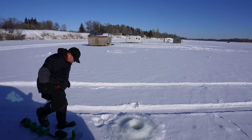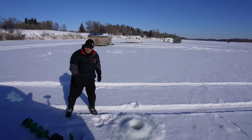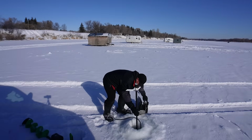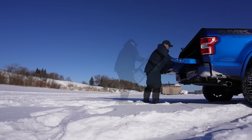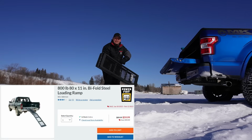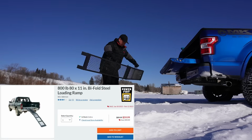Oh, jeez, there's a hole there. And for all of you that don't know, I had to get a new ramp this time because my other aluminum one ended up getting a little bit broken because I had to drive on it to get unstuck. Unstuck? De-stuck? Whatever. So I picked up this good old steel one from Princess Auto.